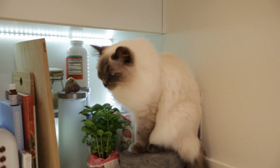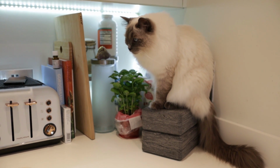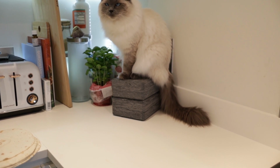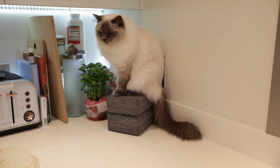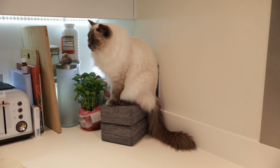So you can see Pixie here. She's ready to watch the cooking process, and she's just sitting on 2 yoga blocks, and that's her favorite thing to do in the kitchen. So wherever you put the blocks, she will be there.